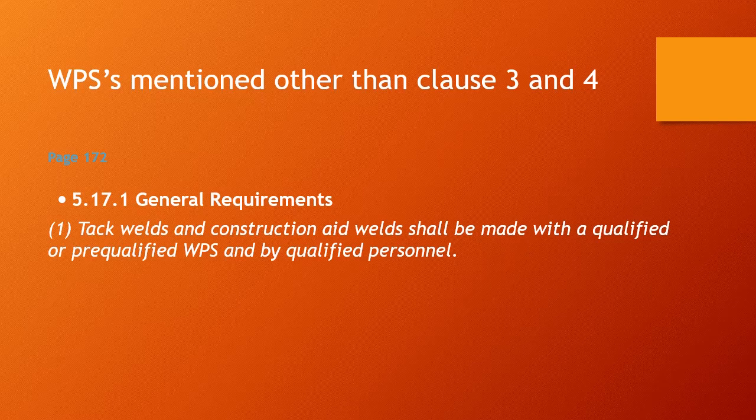So here's one that's a little bit misunderstood or possibly not even enforced a whole lot. Talks about general requirements, tack welds, construction aids. That's going to be your lifting lugs, which is often, in my opinion, the most important weld that's on many job sites. Made with a qualified or pre-qualified WPS and by qualified personnel. You've got to have a WPS, it's got to be qualified for the joint, and you've got to have a welder that's qualified to make the weld. One without the other doesn't comply with the code. They both got to be in place.